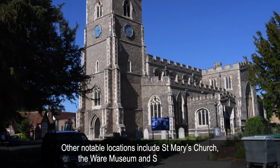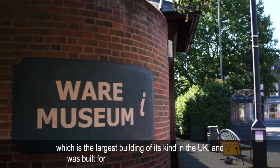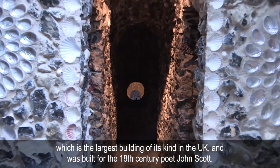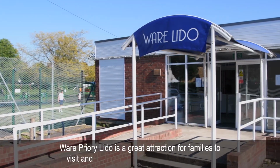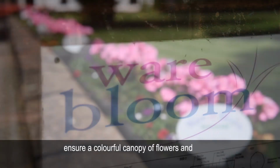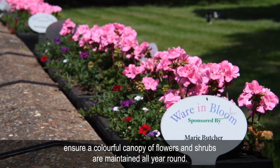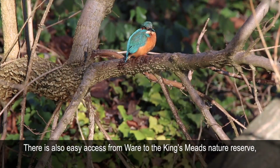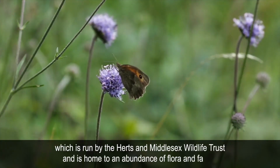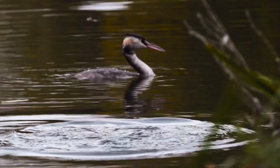Other notable locations include St Mary's Church, the Ware Museum, and Scott's Grotto, which is the largest building of its kind in the UK and was built for the 18th century poet John Scott. Ware Priory Lido is a great attraction for families to visit, and the tireless Ware in Bloom volunteers ensure a colourful canopy of flowers and shrubs are maintained all year round. There is also easy access from Ware to the Kingsmeads Nature Reserve, which is run by the Herts and Middlesex Wildlife Trust and is home to an abundance of flora and fauna.